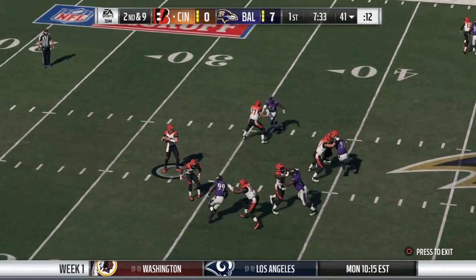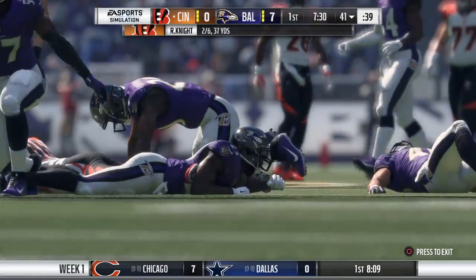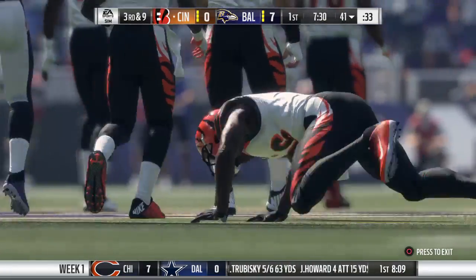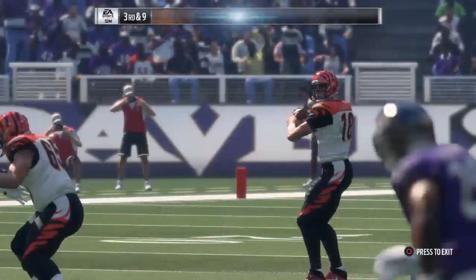Looking to throw on 2nd down. Knight. And incomplete there. A nice hit jars the ball free and brings up 3rd down. This defense is not going to make it easy for you. They're a physical group, and we just saw it there on that play. It came in, made the contact, just as he's trying to haul it in.